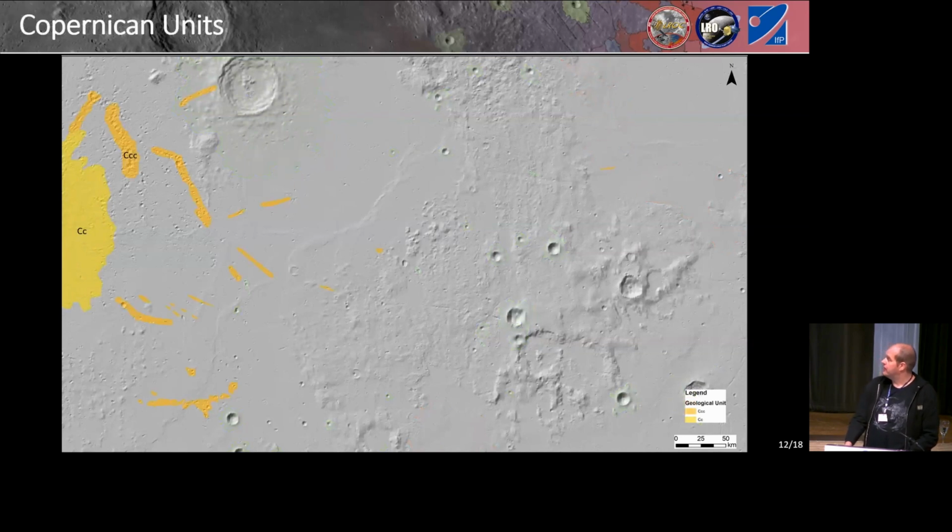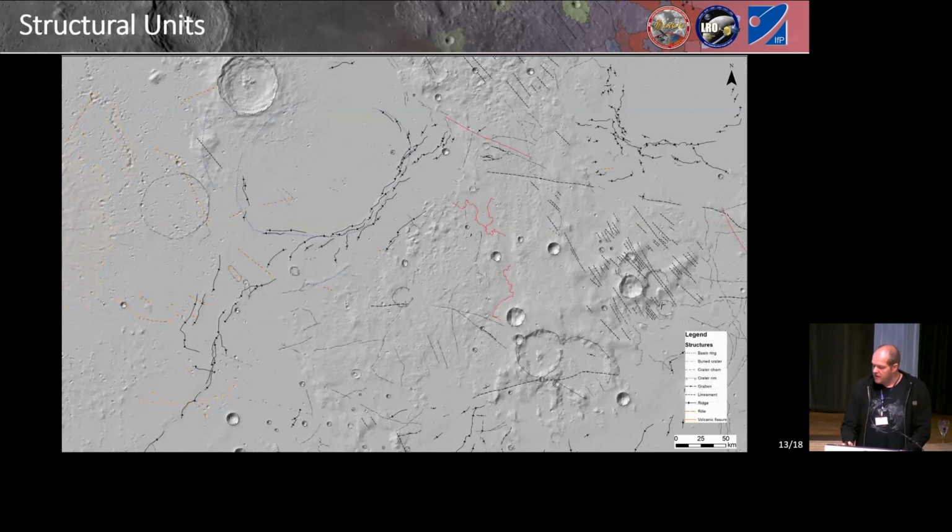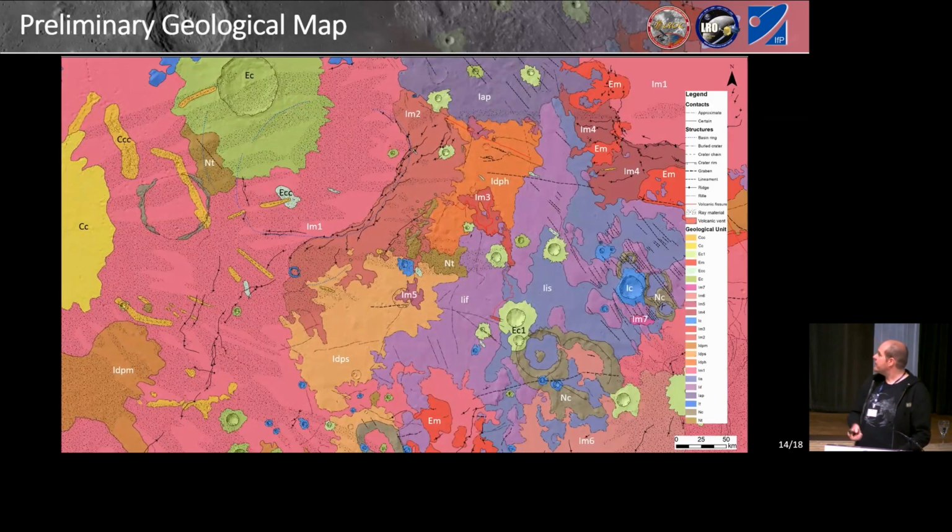And last but not least, we also have some Copernican units in this mapping area. You see at the western part the proximal ejecta of crater Copernicus itself, and also lots of crater chains and secondaries of crater Copernicus. We also mapped the structural units, namely volcanic fissures, wrinkle ridges, and we also used gravity data to try to trace the rim of a pre-existing basin that is covered by material of Sinus Aestuum. And with all of that put together, we have here the complete geological map of the study region, with also mapped out the complete ejecta of crater Copernicus itself.